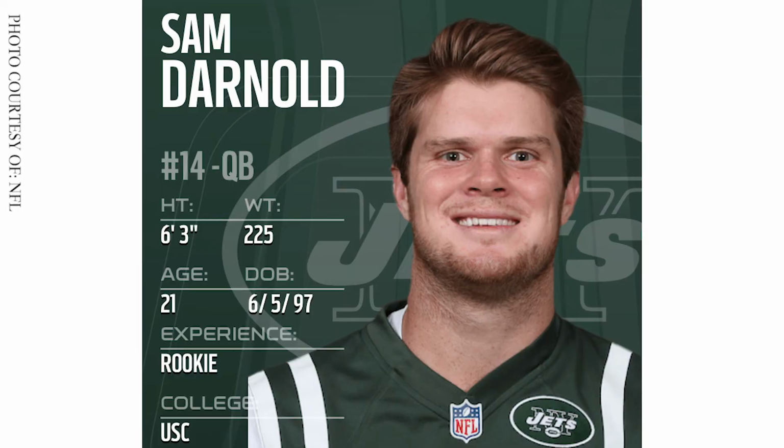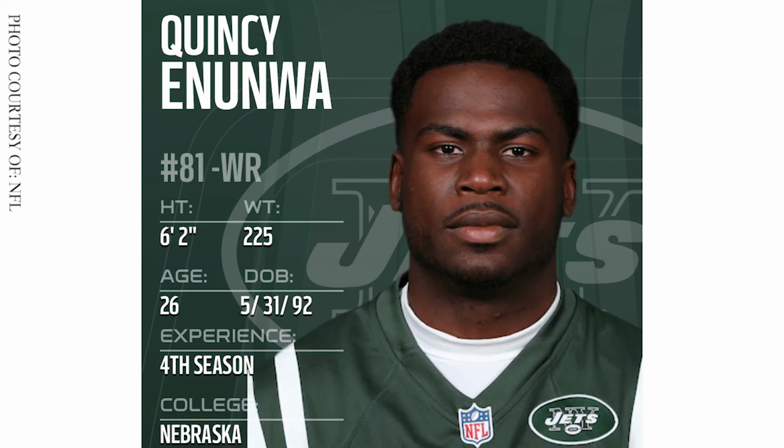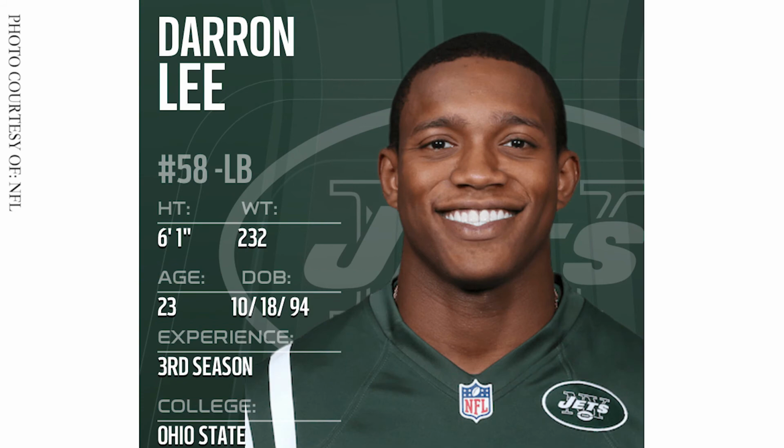So your players to know, we got Sam Darnold, Jets rookie quarterback, who had 198 passing yards. He's one of the youngest starting quarterbacks, so we'll give him a pass for his first throw of the game. Then you have Isaiah Crowell, Jets running back, 102 rushing yards, 2 touchdowns. Quincy Enunwa, Jets wide receiver, who had 63 receiving yards. Jets defense, Darren Lee, 7 tackles, 6 of those were unassisted, and he had 2 interceptions.